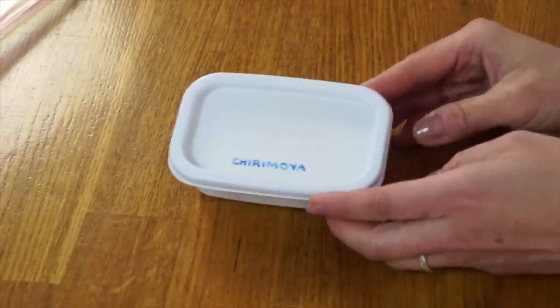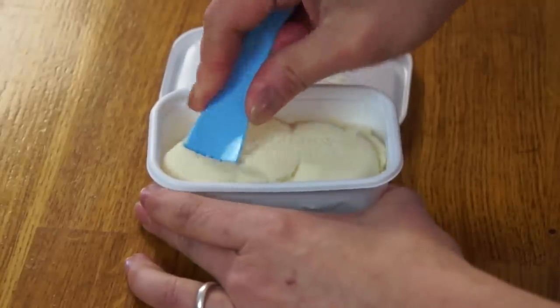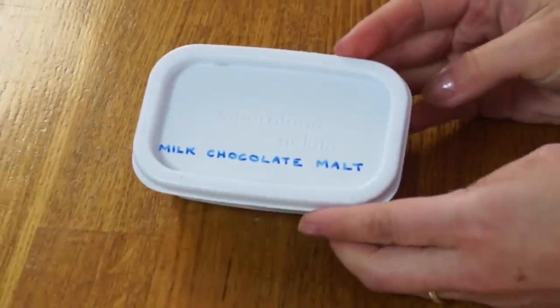Next I have, this is Cherimoya. Cherimoya is another tropical fruit. I believe it's related to the sugar apple or the custard apple. This is a gelato. This one, similar to the lucuma, has a slightly starchy texture to it. Completely different flavor. Tastes like cantaloupe meets pear a little bit. It's delicious. Milk chocolate malt. Now that is a classic flavor combination right there.